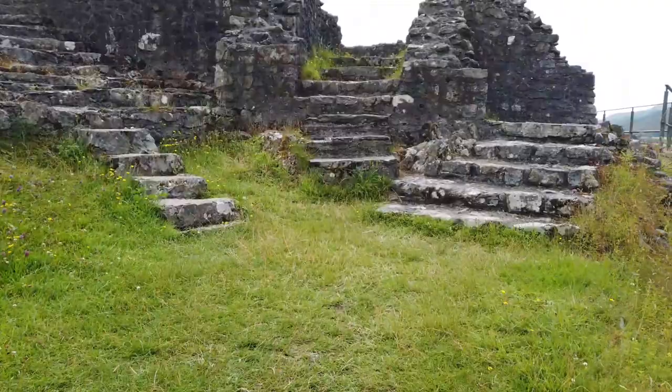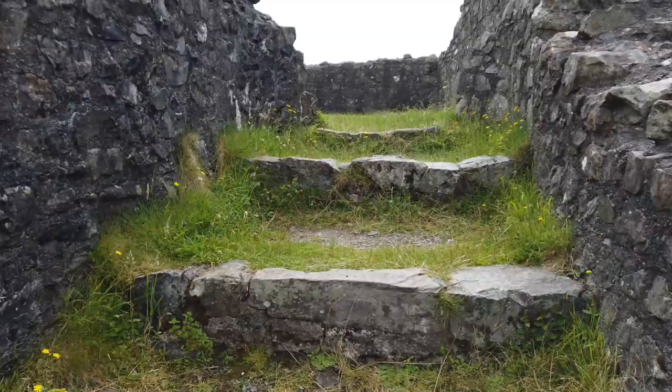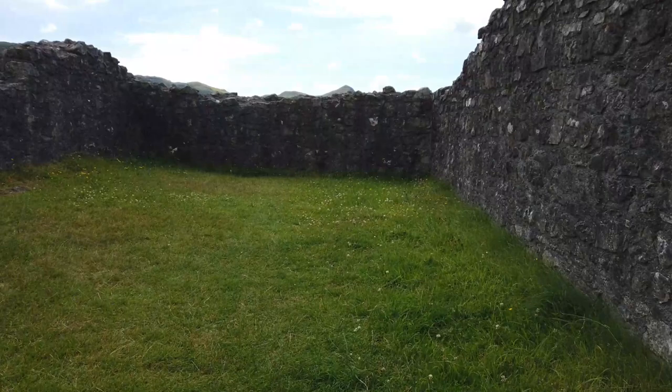Edward, after the conquest, continued to invest money into the castle. It was useful, and it was a symbol of political power. The town that he established was probably just to the east. King Edward did visit the castle more than once. He wanted to cement his rule over a people that he had forcefully conquered.